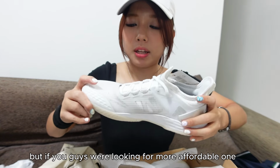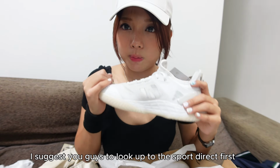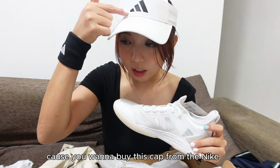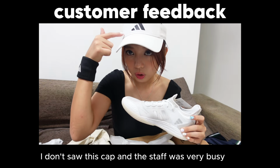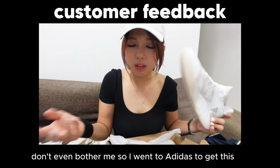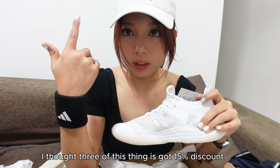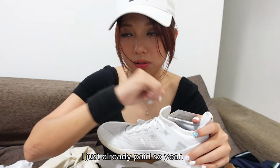But if you guys are looking for a more affordable one, check sport diary first before you go to the official store like Adidas, Nike, and the others. Because I actually wanted to buy this cap from Nike, but I don't know why at the mall, the Nike store didn't have this cap, and the staff was very busy. They didn't even bother me. So I went to Adidas to get this, and this thing. Actually, there was a miscommunication. I thought three of these things got a 15% discount, but it's only two of these. But you know what? I already paid, so yeah.